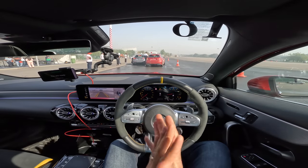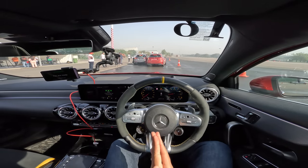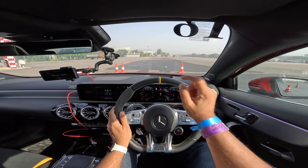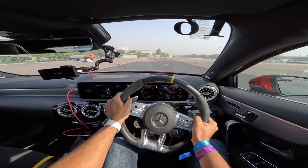Check 1, 2, 3, 4. Exciting stuff. Let's see what happens. So what drive mode are we in? Traction off. Cluster mode we can actually change. No, this is a good cluster mode to have. ESP off. Left foot on the brake, right foot on the accelerator, race start, and off we go!